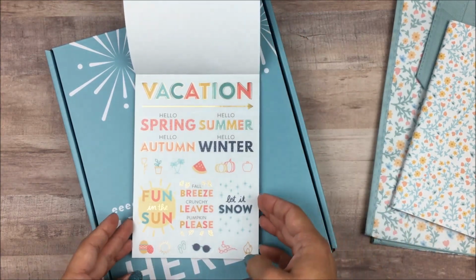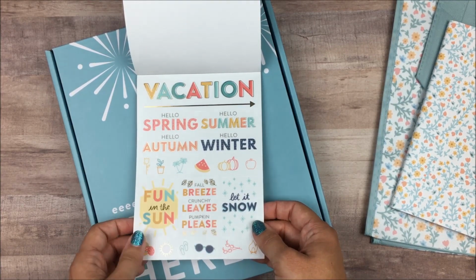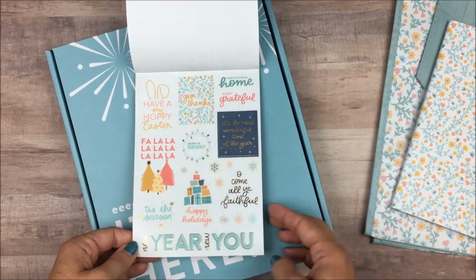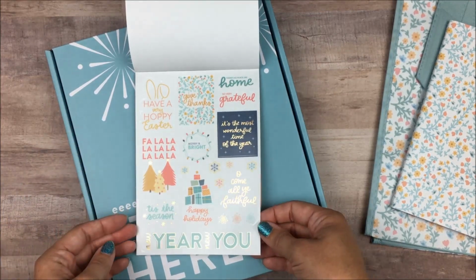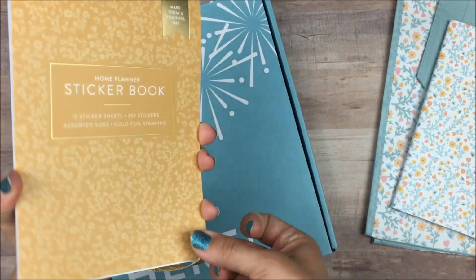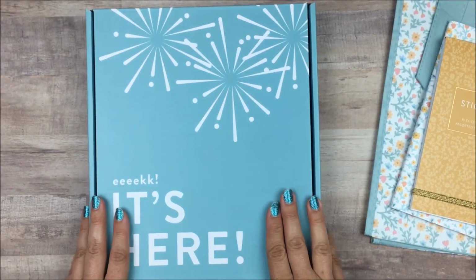And then we have the seasonal stickers, which are always my favorite. I love, love, love seasonal stickers. So we have these ones here that have something for every season. And then on this page, we have a lot of Christmas ones, and there's an Easter one, Thanksgiving. So some of the more major holidays. I just love these because I love putting seasonal stickers in my planner. So that is the new 3rd edition sticker book. And then we can talk about the planner.